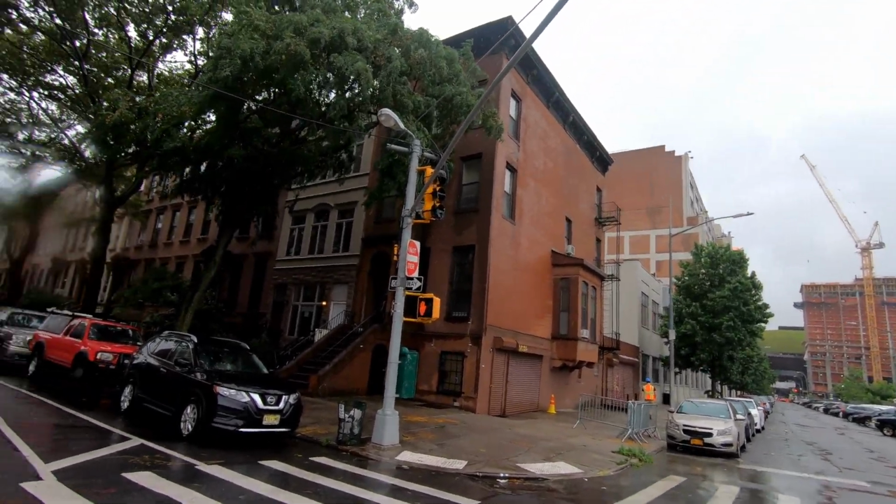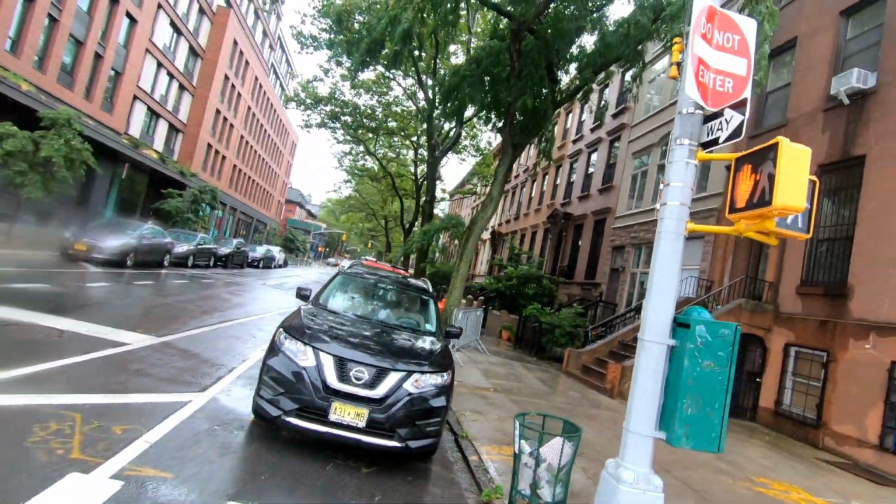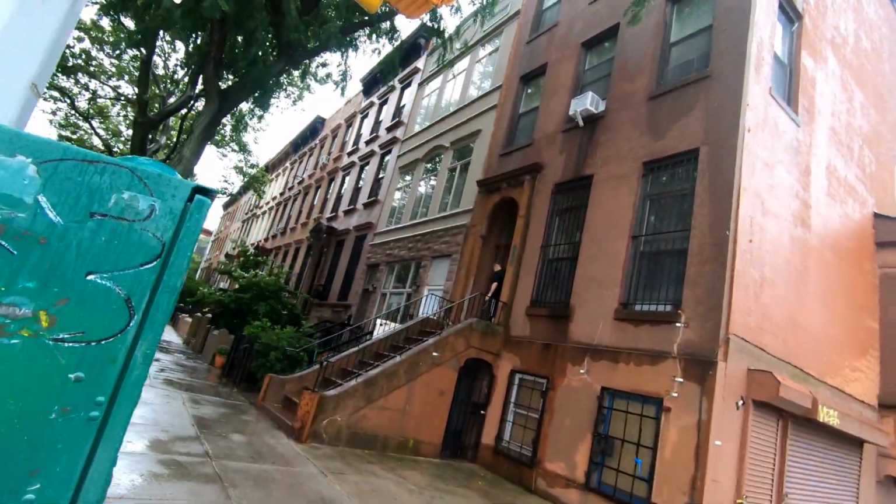So the weather changed here in Brooklyn, but it's still a great place to walk around.